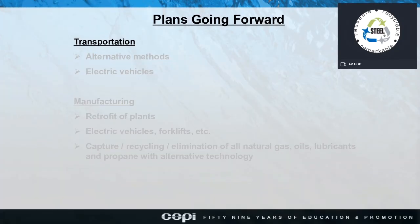Plans going forward for transportation, we're always looking for alternative methods of transportation, for instance, like electric vehicles going forward. Our manufacturing plants, many of our members are now, as I mentioned, including this in their planning profile each year. They're looking at retrofitting their plants and making them carbon neutral going forward. They're looking at electric vehicles, electric forklift trucks versus, say, propane or gas-fired.